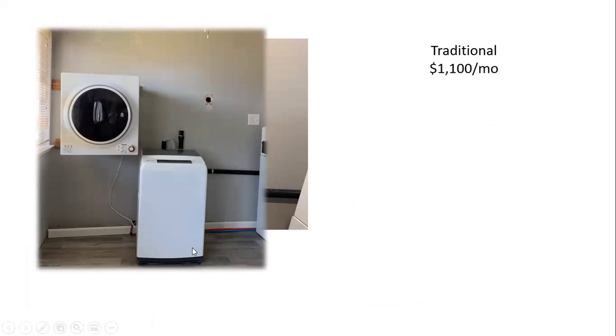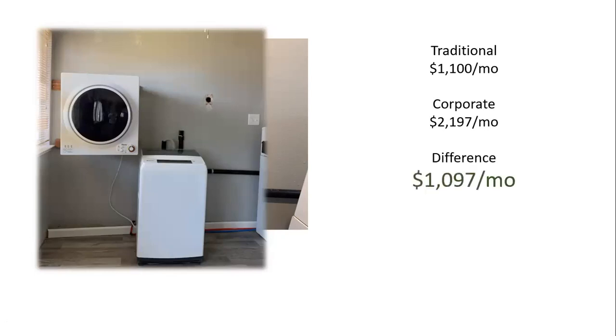These little half-size washers and dryers plug into a regular outlet, and I have an exhaust out the window. The market rate for a one bed, one bath in Sacramento, California is $1,100. I turned this into a corporate rental, which means I have a washer and dryer, a standalone unit. So I charge $2,192. That's over a $1,000 difference.